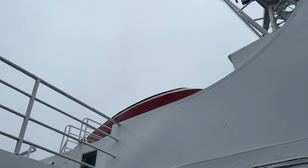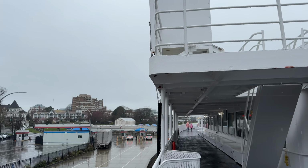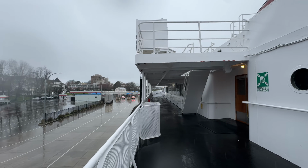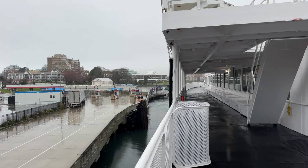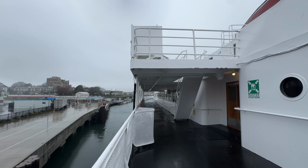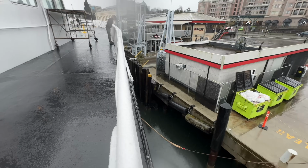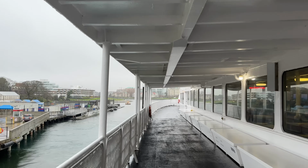Alright, engines have started. Now they will head astern, swinging around, and then go forward, leaving the harbor. That dual tone whistle sounds so good on this ship. One of my favorites.